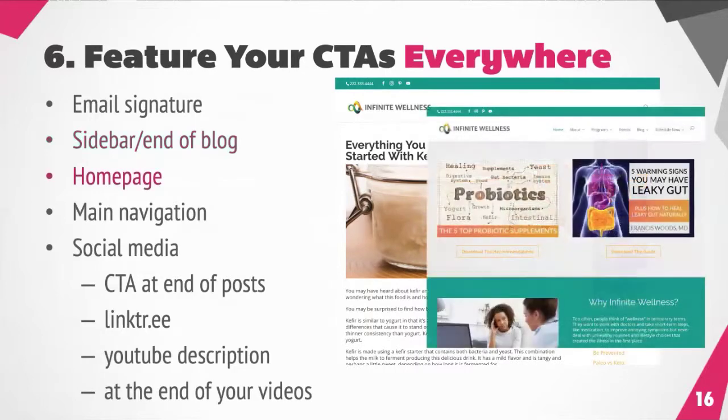You also want to feature your lead magnets on your homepage and other key pages of your website. Here you see an example with the two lead magnets on the homepage, one for probiotics, one for leaky gut. Think of them as your own internal ads where you advertise your guides. And if you need, you can also add the lead magnets into your main navigation. For instance, you have a tab on resources, and you can say, leaky gut guide, autoimmune food guide, and put them in there so people can find your lead magnets there.